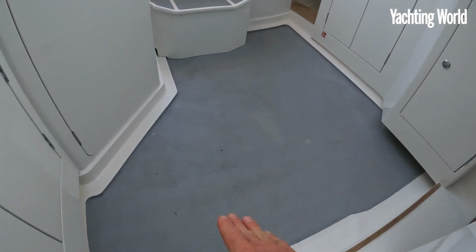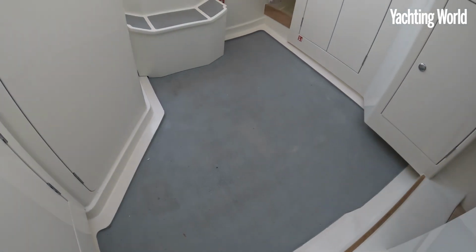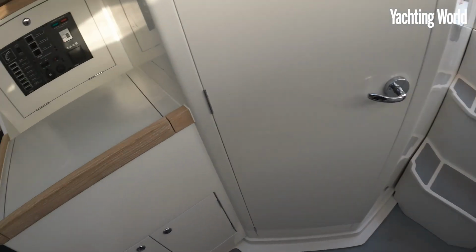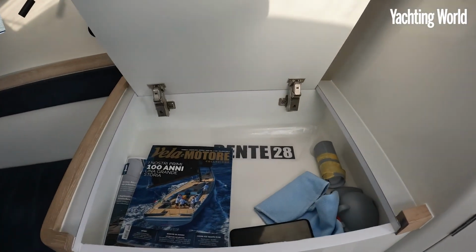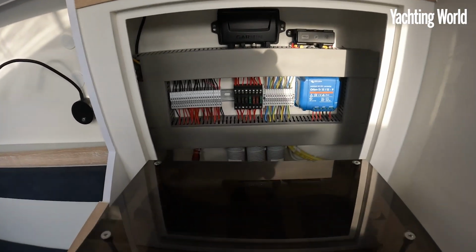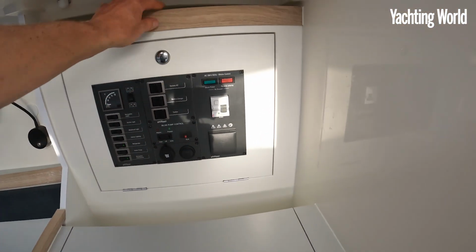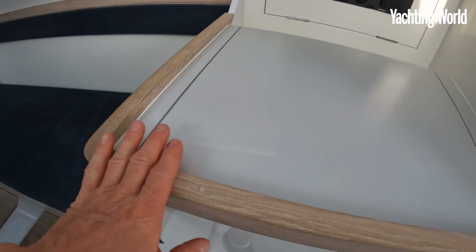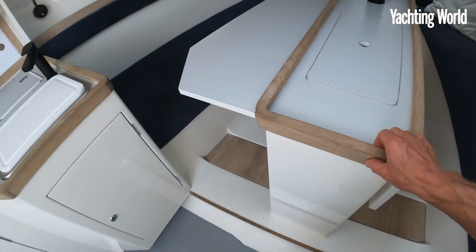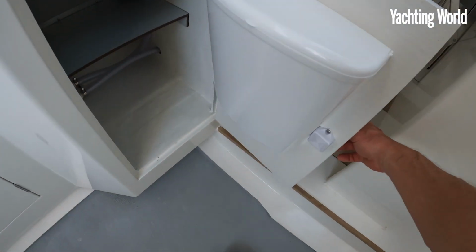On the floor here, this is just non-slip painted, but cabin panels could be flexi-teak or permateak, I believe they offer. Client choice. Good size lifting table there, access to the electronics behind, simple fuse boxes. I like these bits of woodwork trim because they also give you a little bit of a handhold as well, but it's been nicely finished. And there is good stowage.